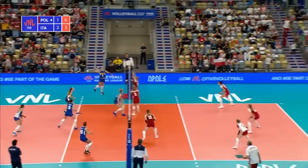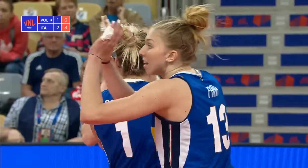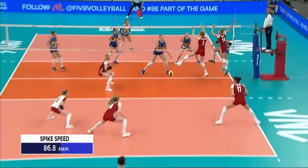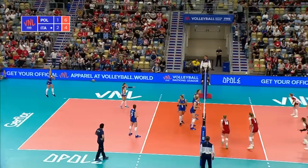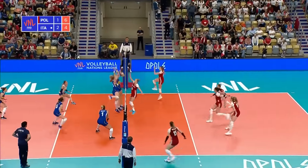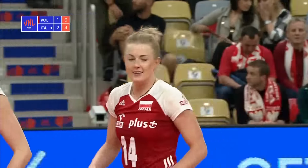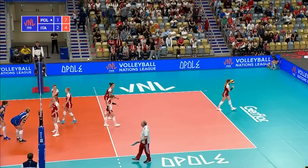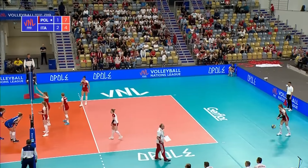Difficult serve from Smarcek to the back, but well recovered positionally by Italy. Sorakaite gets her 15th point of the match. Held ball, even that's going Poland's way now, whereas in the early stages, those close contested points were generally running for Italy. 7-4, they could race away to the first technical timeout with a 4-point lead.